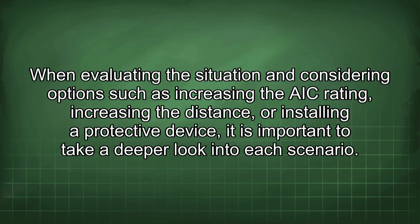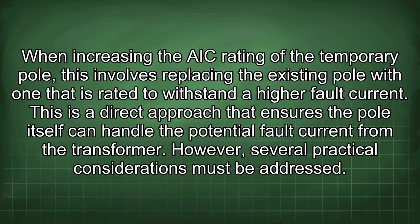When evaluating the situation and considering options such as increasing the AIC rating, increasing the distance, or installing a protective device, it is important to take a deeper look into each scenario. When increasing the AIC rating of the temporary pole, this involves replacing the existing pole with one that is rated to withstand a high fault current.